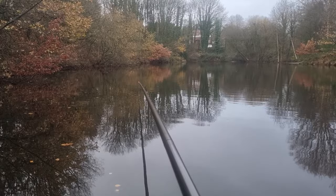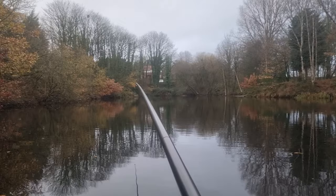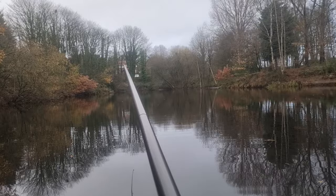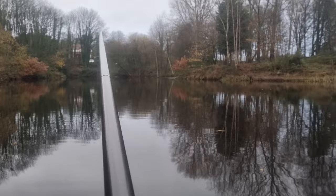I'm actually feeding less than I did at the start. Sometimes I'm not putting any bait in, and that's because the fish are there now, and you're not here to feed them, you're here to catch them. Once they're there, you don't need to keep piling the bait in. Every single caster or bit of hemp you put in is one less that they're going to find at yours.